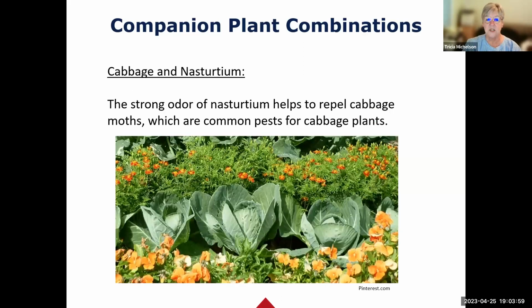Another popular one, which we saw on the front page, is cabbage and nasturtium. The nasturtium has a pretty strong odor, and it helps to repel cabbage moths.